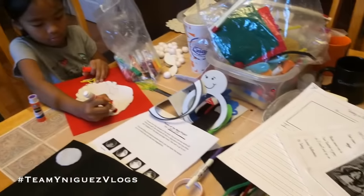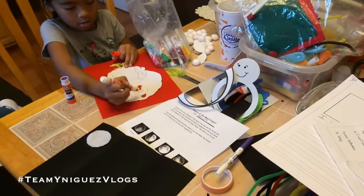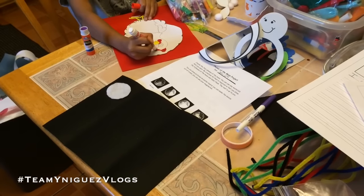Trick time. Maria's making a turkey in disguise as Santa. Emily's doing four phases of the moon.